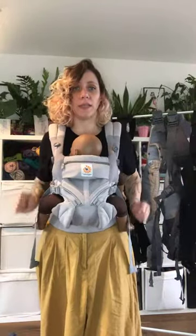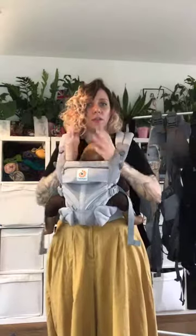So for the Omni Mesh, I have sliders here and I just go like this, super quick. Other ones have buttons or poppers on a narrow setting. Loosen your straps and grab your baby. So go over your straps, okay? Because if you don't, you'll be stuck. Over your straps.